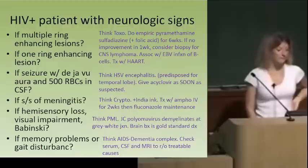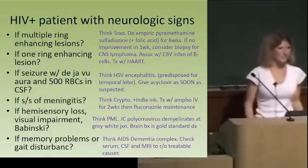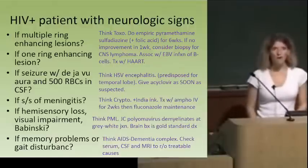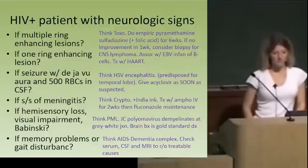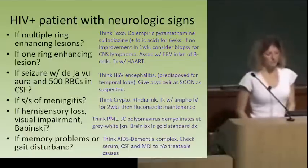And lastly, if we've got an HIV patient, this is sad. They're in their 30s and they've got pretty bad dementia, not walking well, not remembering stuff well. There's no other cause. Yeah, AIDS dementia complex. So not really anything we can do. You rule out all the treatable causes and then give supportive care.